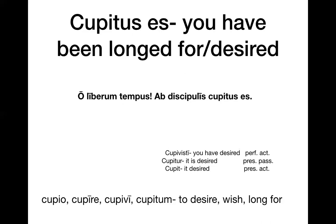All right, O liberum tempus, exclamation mark. Ab discipulis cupitus est. Oh, I like this one. This is not liber, libri like book. It's liber, liberum like free. So, Carly, what do you think O liberum tempus would be? It's like a weird vocative thing. You remember what the school is called? Liberty. And if you have liberty, it means you are free. So, oh, free, what's tempus? Yeah, oh, free time. And then what? Lucy, you want to finish it? You have been desired by the students.